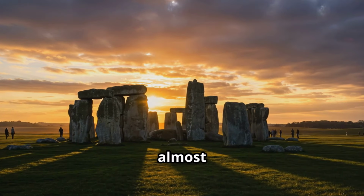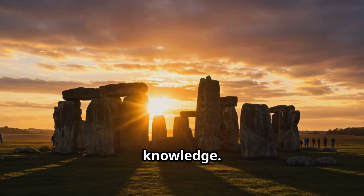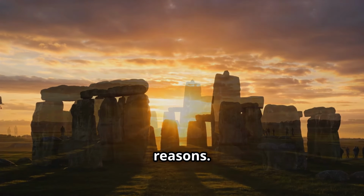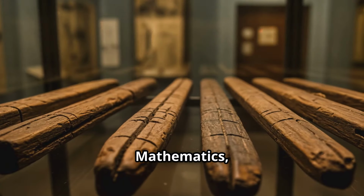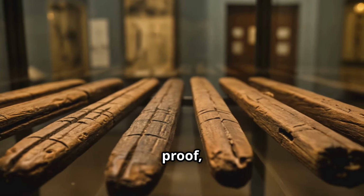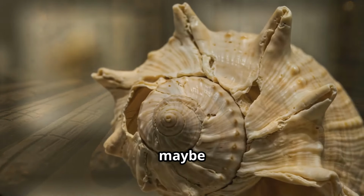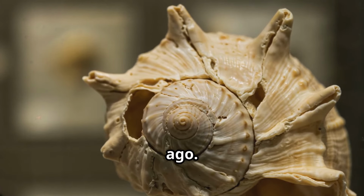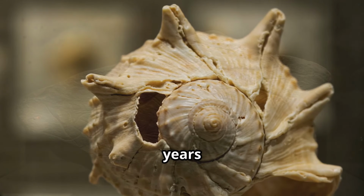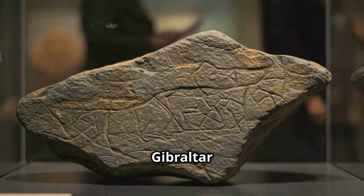The Stonehenges almost certainly had some relation to early mankind's astronomical knowledge, but they almost certainly used that knowledge more for spiritual reasons. Mathematics and mythology existed at the same time. For proof, we have tally sticks that go back tens of thousands of years ago, and maybe even hundreds of thousands of years ago. This seashell with abstract notches dates to 500,000 years ago. Neanderthals made this abstract marking at the Rock of Gibraltar.